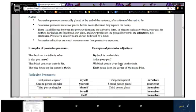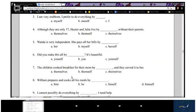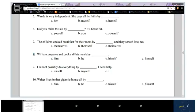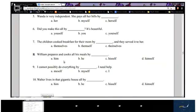A good question, very good question. Let's go to number 8, and number 8 is for Samir. Yes. William prepares and cooks all his meals by himself. Good, right there. By himself.